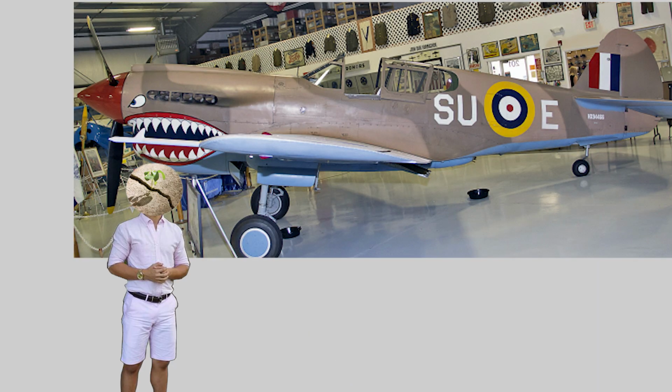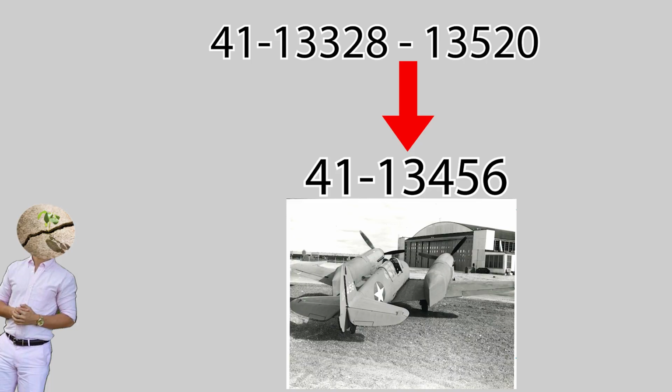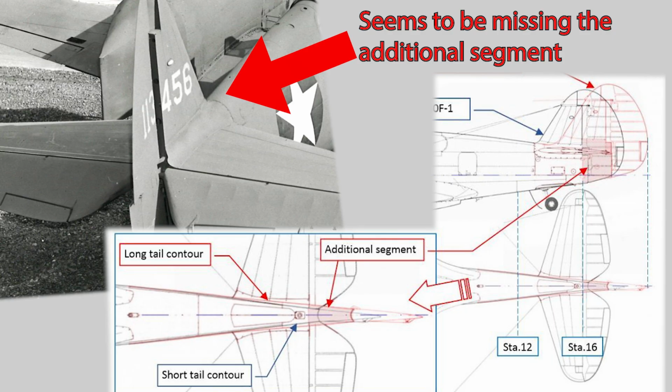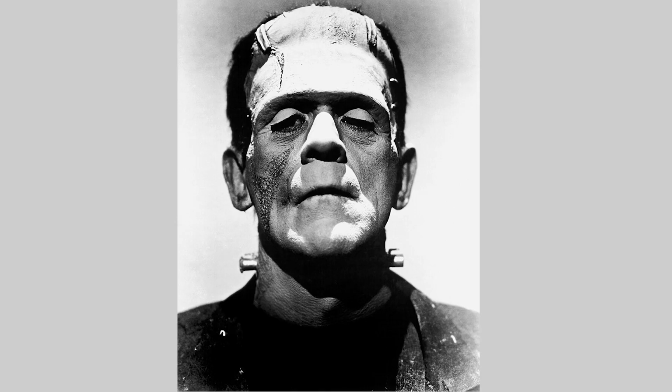Both those online and historians we've covered claim that the tail belongs to a short-tail Hawk 87. I found in McDowell's Curtiss P-40 in Action that the P-40Cs allocated for Hawk model H81A3s were 41-13328 through 13520, which would cover our gal here. Under careful inspection, it does look like this aircraft has a short tail, but it's possible that this is just the way the tail was attached, and therefore not a Hawk 87 short tail. That would follow in the Frankenstein's monster theme of construction.